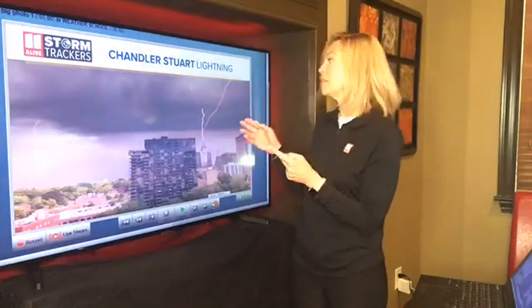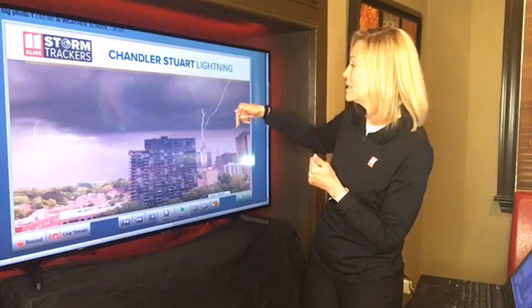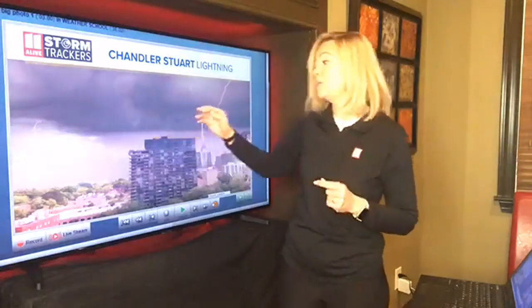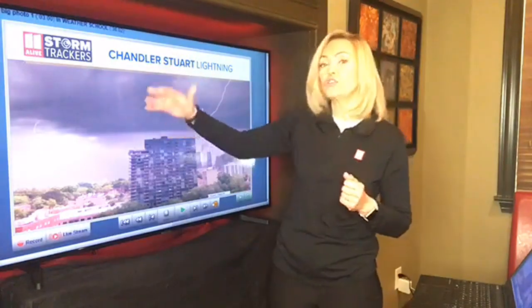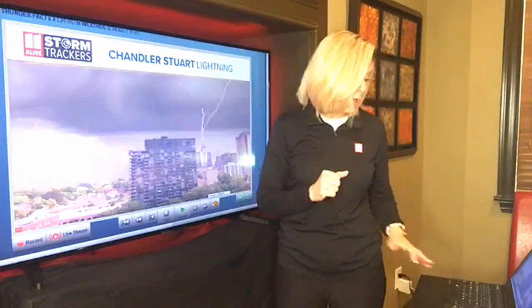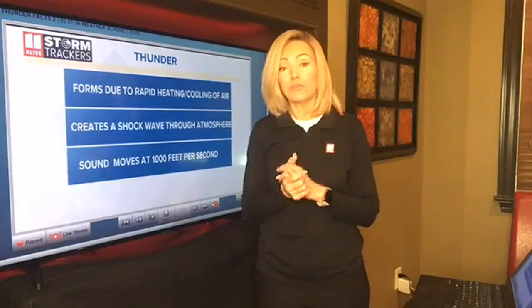This was one of our StormTracker's pictures on Sunday night, showing the lightning hitting these downtown buildings. And this obviously is more of a vertical strike, but when you have a horizontal strike from cloud to cloud, that's when you can end up hearing that rolling thunder that we heard the other night. If it's rolling away from you, that's usually meaning the storm is moving away from you. If it's rolling towards you and the sound gets louder, from quiet to louder, that means it's moving towards you. And of course, no matter when you have thunder, the only safe place to be, safe from the lightning, is indoors.